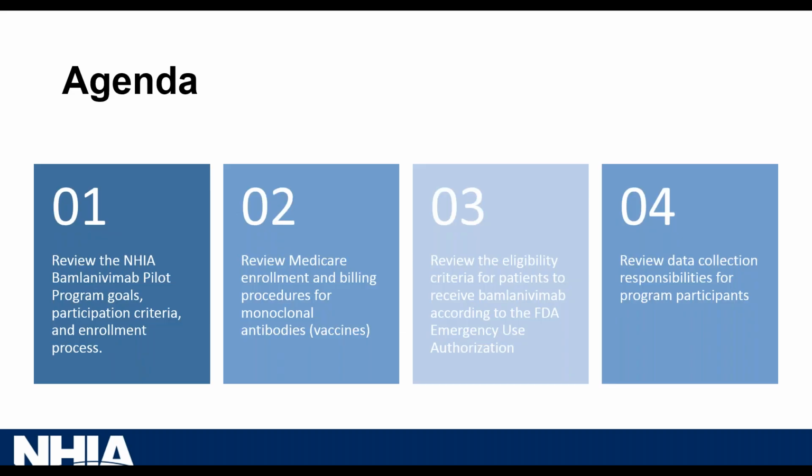So with this very brief overview, we're going to cover the pilot itself, what the program goals are, what the criteria are for participation, and how you enroll. We'll also review the Medicare billing procedures and how you get involved in serving Medicare patients, talk about patient eligibility to receive Bamlanivimab. I'm going to call it BAM. Let's just do that. And making sure that you understand the conditions of the FDA emergency use authorization, and then review some of the data collection responsibilities for those who choose to participate in the program.